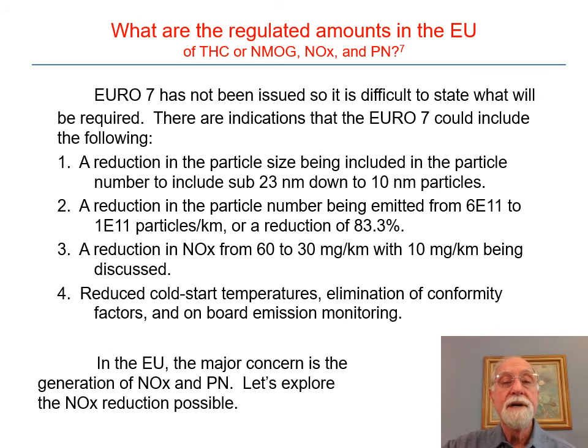As far as Europe goes, it's difficult to say what the Euro 7 requirements will be since they're not to be released until early 2022. The reduction in measured particle size and number will have an effect on the particle filtration required, even though a reduction greater than 50% is easily achieved with E-free technology.